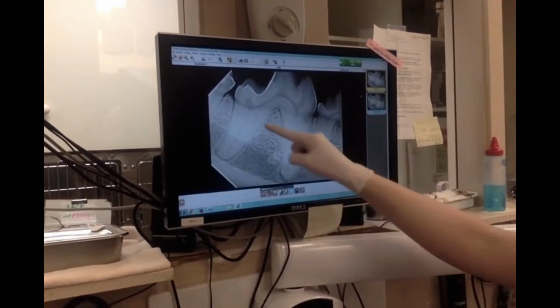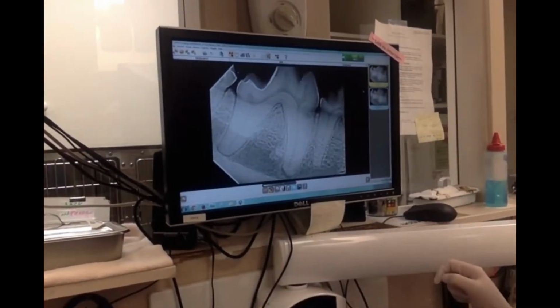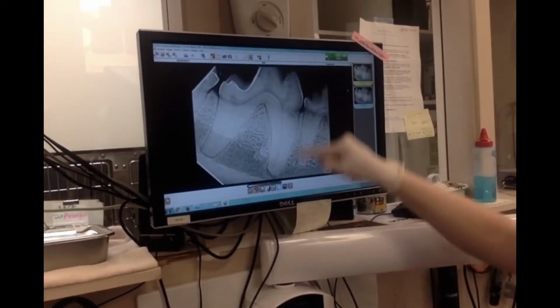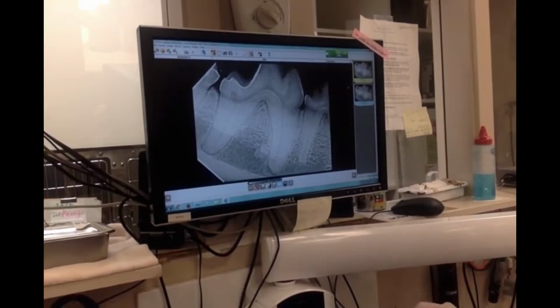You can see the outline of the roots on each side. It cut off a little bit of the crown on top, but we're primarily concerned about the health of the root underneath. You okay?